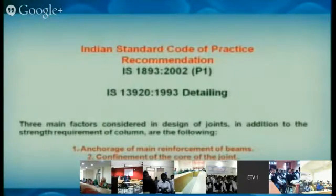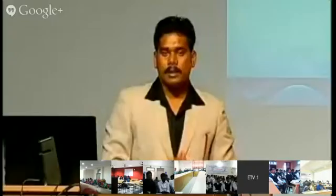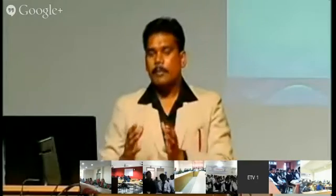Three main things we need to follow in earthquake resistant design. First is anchorage of main reinforcement, which means we have a beam and we have a column, connected like this. So the beam reinforcement should anchor into the column section properly. That is anchorage. Number two, confinement. The joint is the most vulnerable portion, so we have to confine the joint as much as we can. Number three, shear strength of the joint. Shear strength of the joint should be more than the beam, so that the failure can be transferred to the beam.